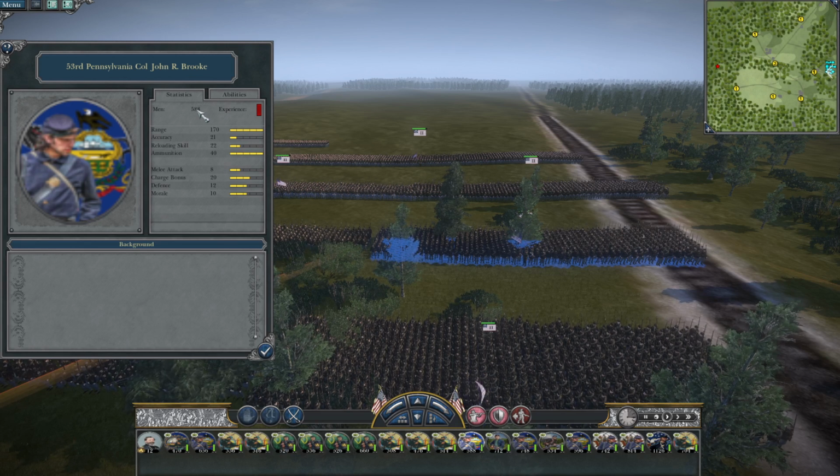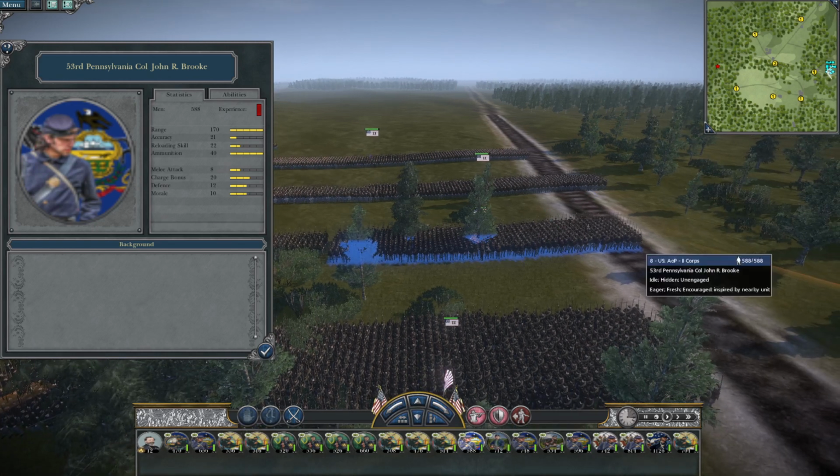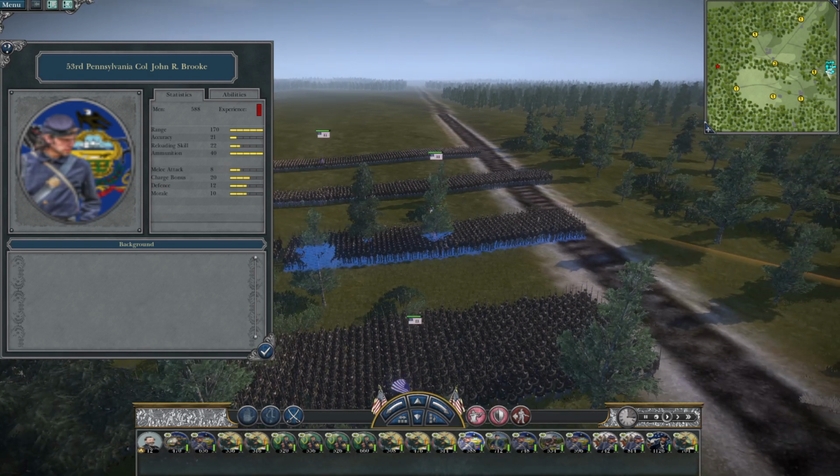So up next is the 53rd Pennsylvania, commanded by Colonel Brooke. 588 men, 21, 22, 8, 20, 12, and 10. So seeing that very normal kind of regimental size again with these guys.